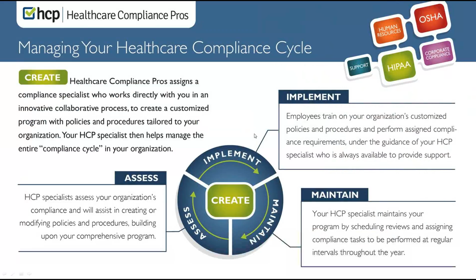The first thing that we want to talk about is how Healthcare Compliance Pros manages your entire compliance cycle. One of the things that makes HCP unique is that we do help manage your entire compliance cycle. Training is one of the most important parts of the program, but HCP offers so much more than just training. First, we create a platform for your employees to be trained on the federally regulated compliance laws, but also on the policies and procedures that are specific to your practice. Once you are ready, we'll implement the compliance program by rolling out that training to your employees.